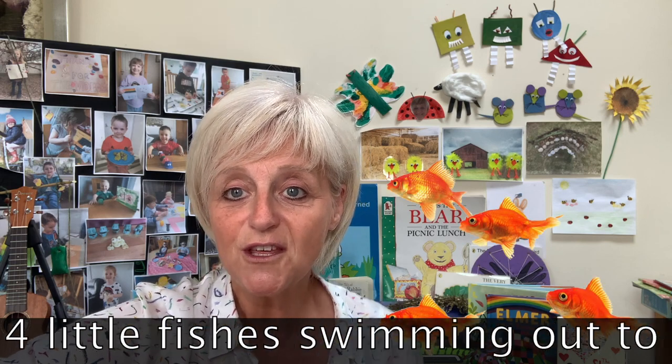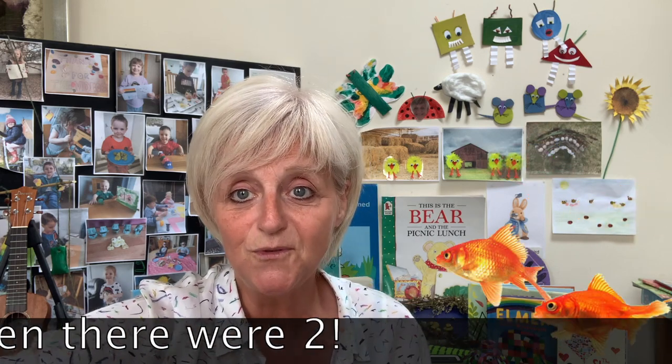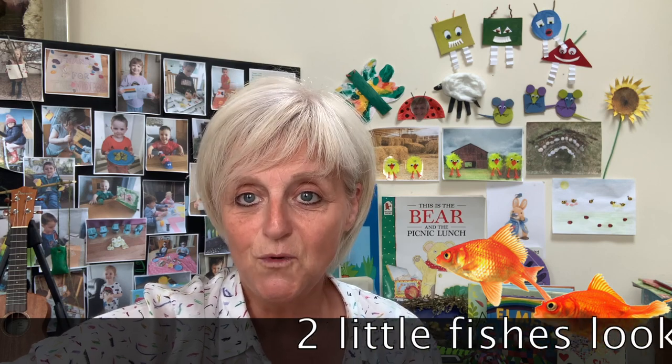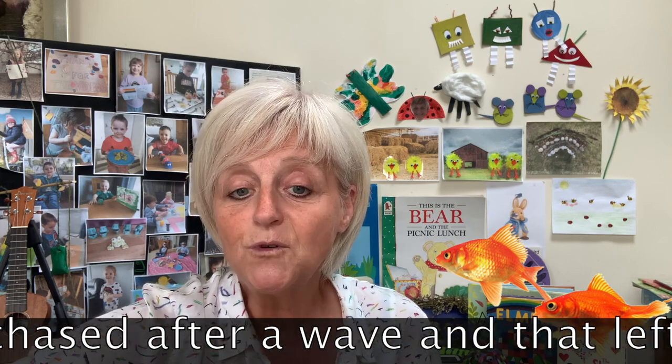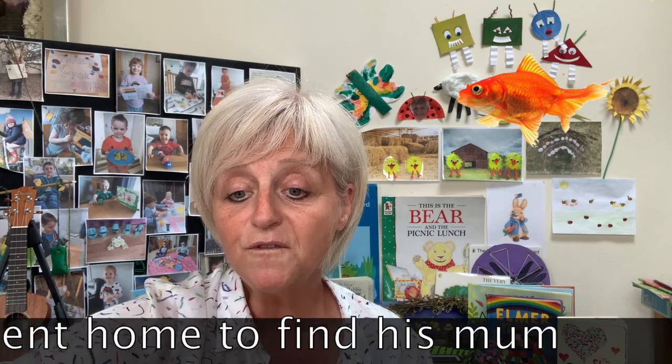Four little fishes swimming out to sea. One met a shark and then there were three. Three little fishes wondering what to do. One hid in a big shell and then there were two. Two little fishes looking for some fun. One chased after a wave and that left only one. One little fish with all his friends gone went home to find his mum and that left none.